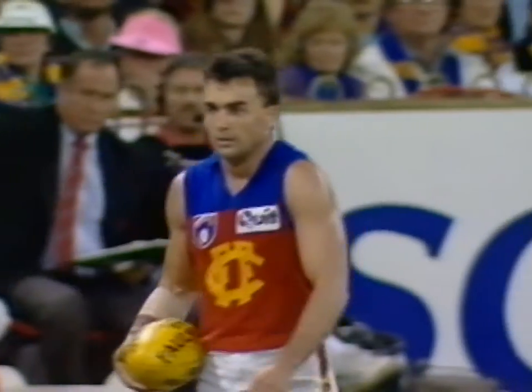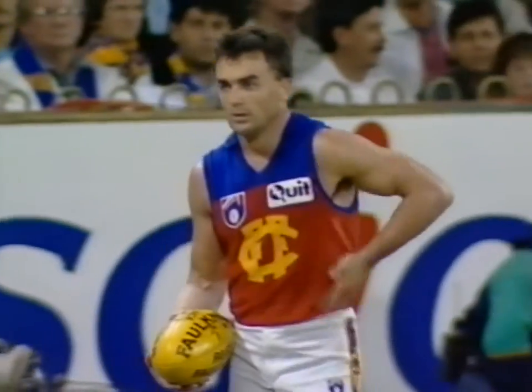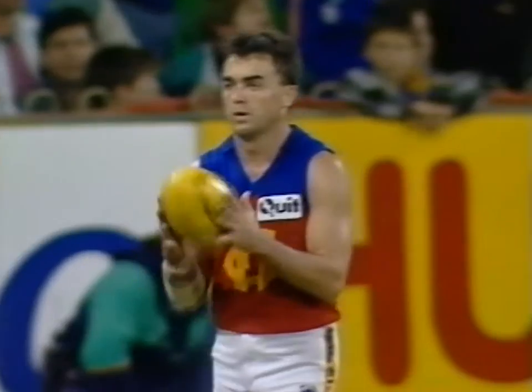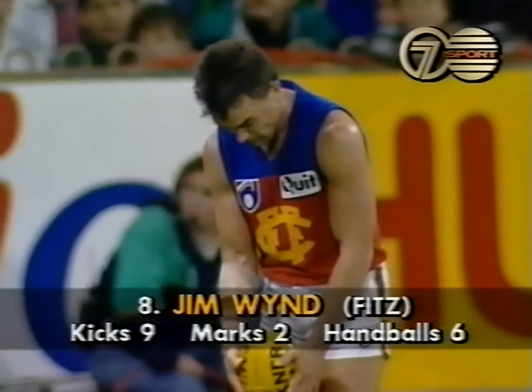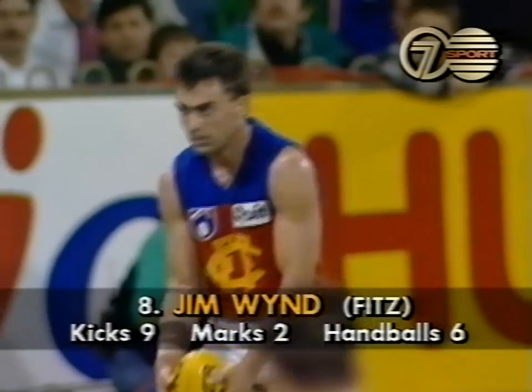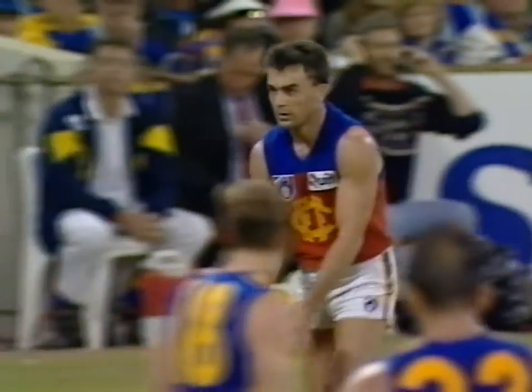Fitzroy needing a goal now. The challenge is coming. They're 12 points in front. They've played very well, but they're squandering opportunities. A little sideways glance. Now Jim Wynd kicks from about 49 metres.